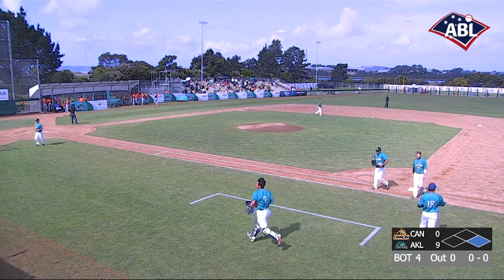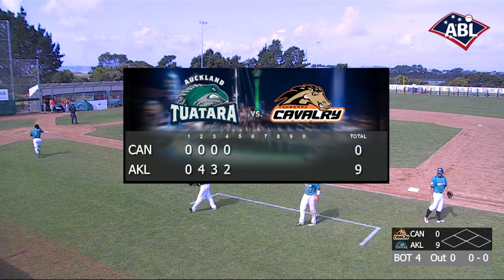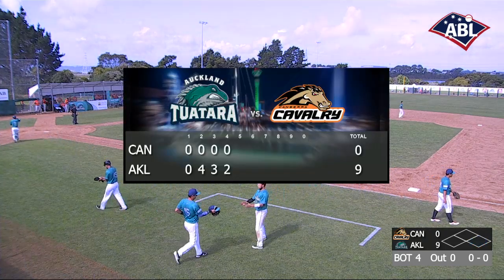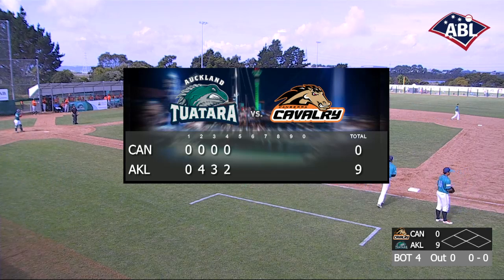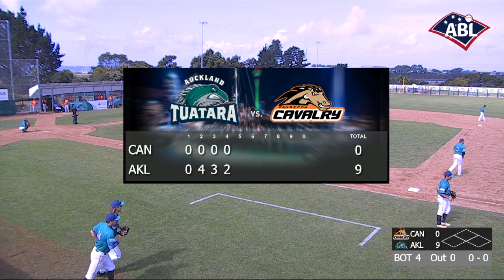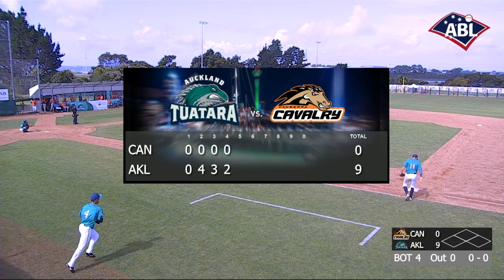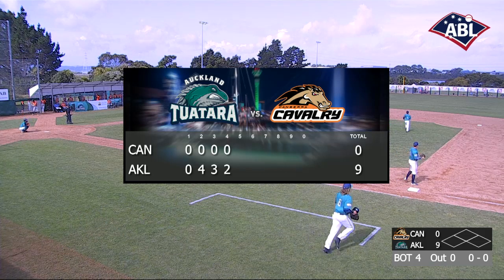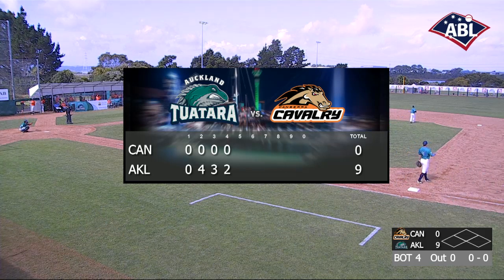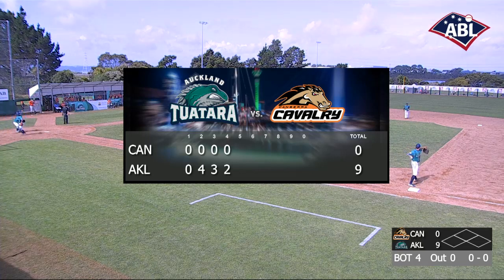So the score as it stands, 9-0 in the favor of the Auckland side. Of course, all you can do at the plate is hit the ball hard, Sam. Sometimes they find gaps, sometimes they don't. That one didn't need to be too far either side of the right fielder to go in for an extra base hit, but right down the throat of the right fielder. Oh, the left fielder, sorry, Kyle Perkins. But, you know, you're going to be pretty happy making hard contact like that, Sam.